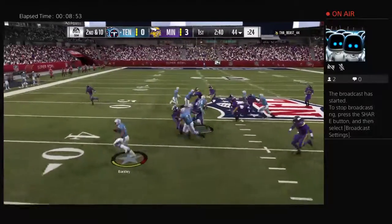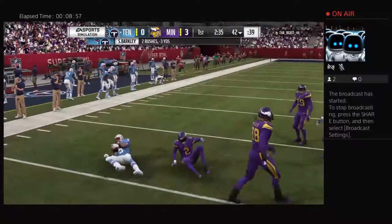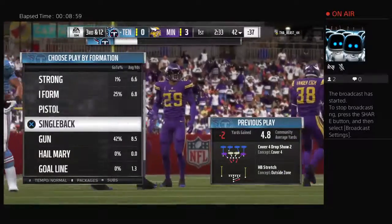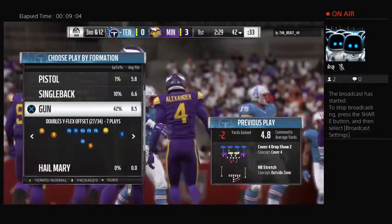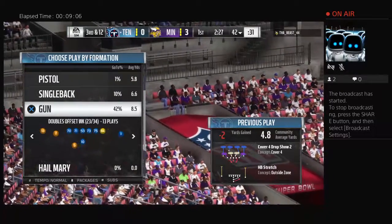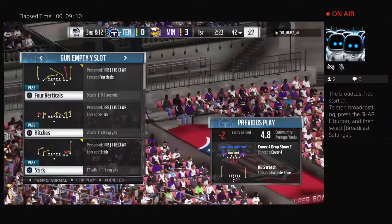On second down, here's Barkley. And he tried to bounce it outside, but they'll stop him behind the line. He lost 2 there, and it's third down. Well, that play was over before it even got started. Thanks for nothing, huh? How about that? That sets up a very difficult third down call now.